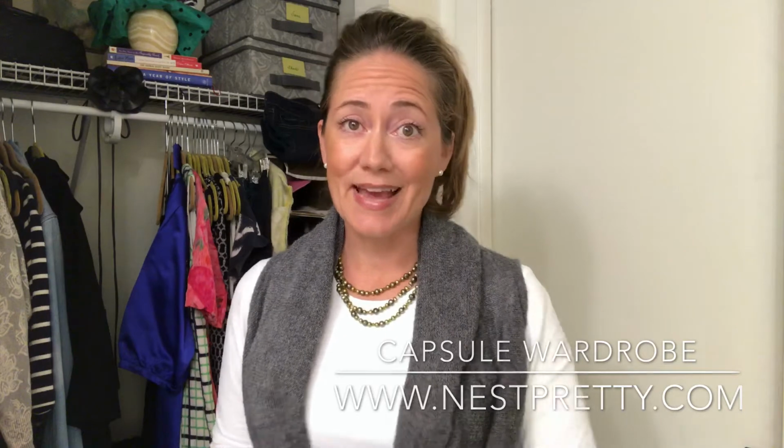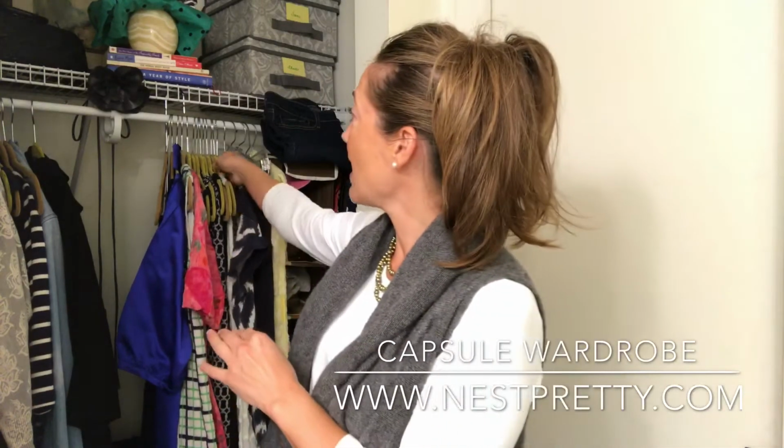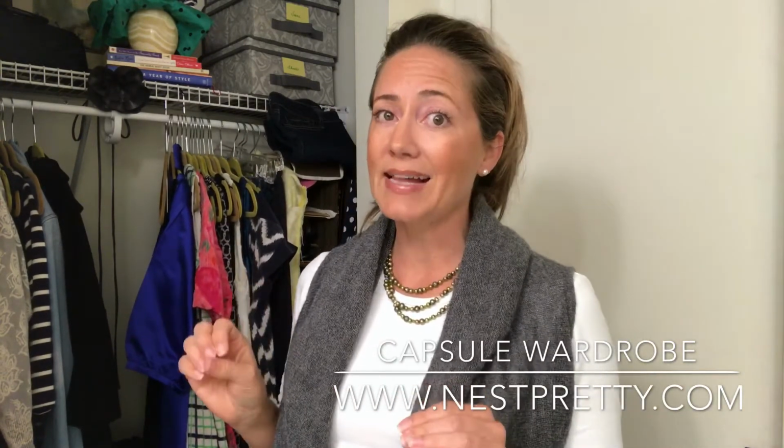One tip about your capsule wardrobe: when you put everything in, turn your hangers backwards. So at the end of your 3 months, you can see exactly what you wore and what you didn't wear. If you didn't wear it, you're going to have to consider if it's worth hanging on to or not, because there's a reason you didn't wear it.